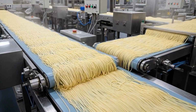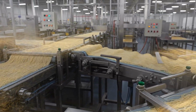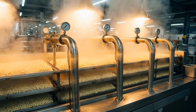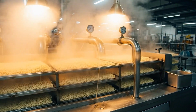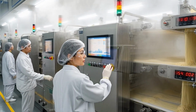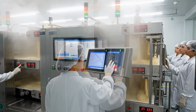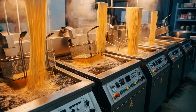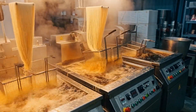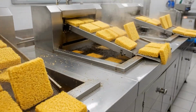The noodles travel through the production line on conveyor belts. The noodles are steamed to cook them partially. Workers carefully monitor the cooking process. Next, the noodles are quickly fried in hot oil. This frying process gives instant noodles their long shelf life.